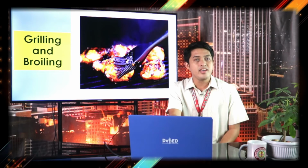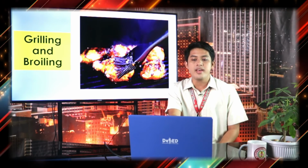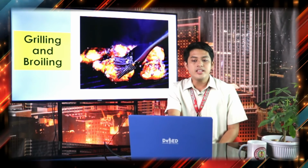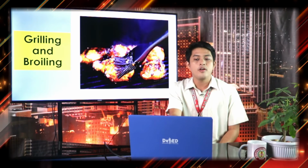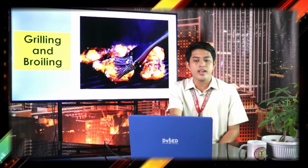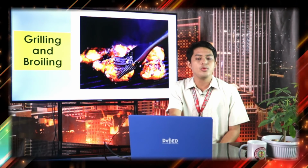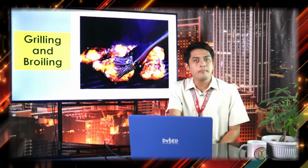We also have grilling and broiling. Grilling and broiling are dry heat cooking methods that rely on heat being conducted through the air from an open flame. This type of cooking produces a browning reaction on the surface of food, thus encouraging the development of complex flavors and aromas. Broiling and grilling require the food to be quite close to the heat source, which in this case is likely to be an open flame.